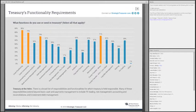The graph that we have here is from our 2017 Cash Forecasting and Visibility Survey. If you look at the yellowish orange color bars, those represent the basic cash management position, forecasting, and payment responsibilities, the bread and butter traditional responsibilities of Treasury. But some of the other areas highlighted by the blue bars are representative of how our responsibilities in Treasury are expanding. They include, just to highlight a few, FX trading, risk management, investment and debt management. More and more analysis is being required by the Treasury teams, and with this, we are often turning to technology for a solution.